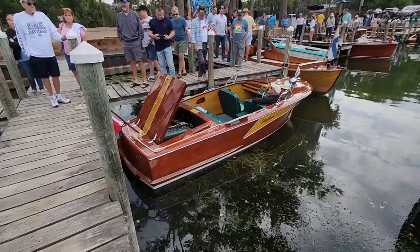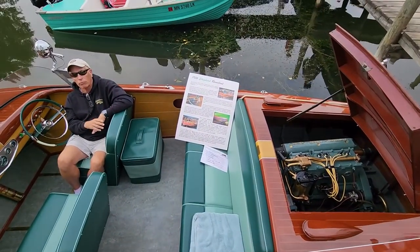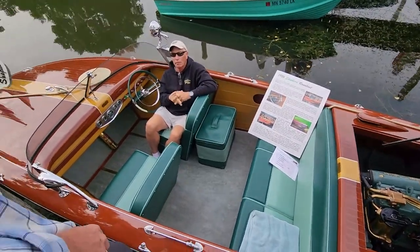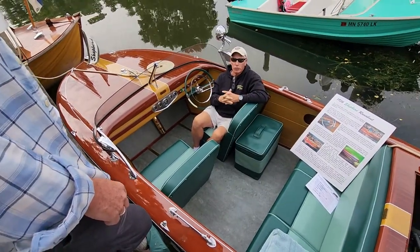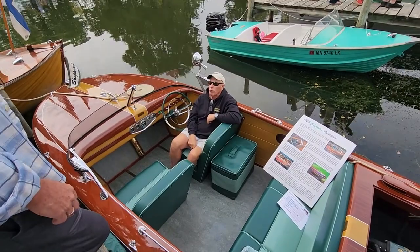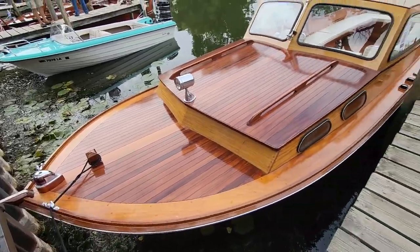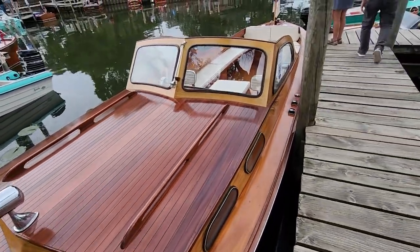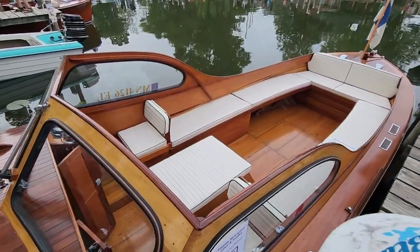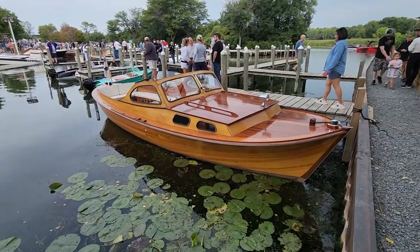Got a 1956 Shepherd Runabout. Shepherd was a little bit more of a custom built boat than like Chris Craft or Century, more on the lines of Garwood and Hacker Craft, when you aren't into huge production. Got a 1981 30-foot custom finished day cruiser, for sale.